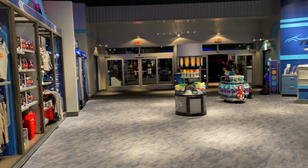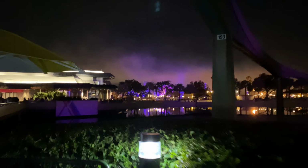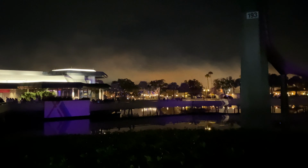As we go through the gift shop, we got a little additional glimpse of Harmonious and the spectacular looking spaceship Earth at night. Enjoy.